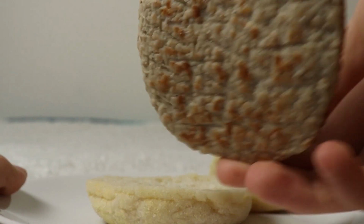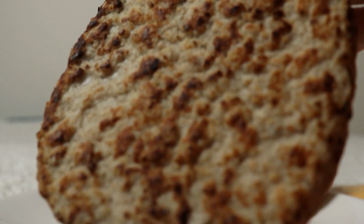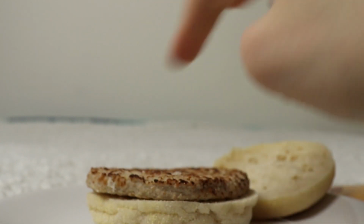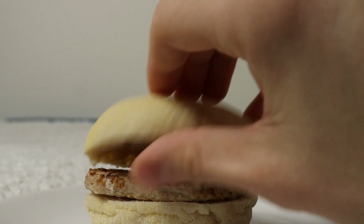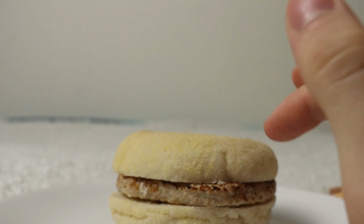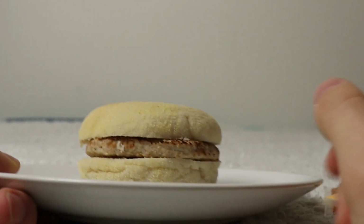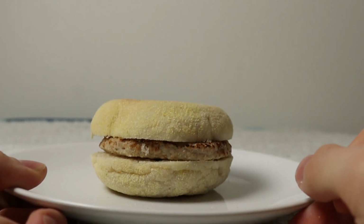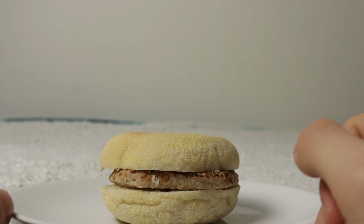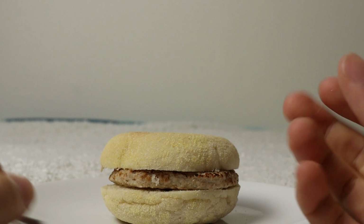Here's the patty. The sausage patty, look at that. Let me try and focus on that a bit better. That's the best it can do. I don't blame my camera. It's kind of a nasty thing to look at. Of course, it is cooked, but it's not warm. I bet it's gonna look a little bit better when it's warm and when the ketchup is on there and the cheese has melted over it. But you know what? There's only one way to find out if it's actually gonna be better, and it's by actually doing it.